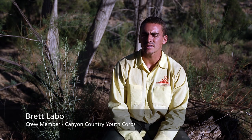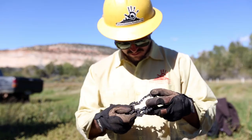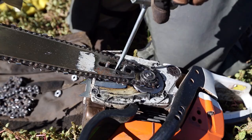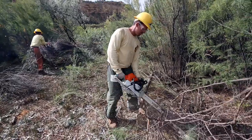The Conservation and Youth Corps are really where we see the intersection of the conservation and ecologic goals of this partnership and the social goals that it also supports. CCYC, the Canyon Country Youth Corps, is an opportunity for first experiences and for learning and personal enrichment. For me, this is my first time camping outdoors, my first time in the Southwest, and also my first time working with a chainsaw. It's an invaluable experience.